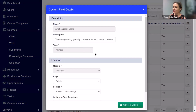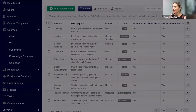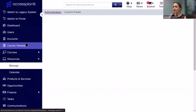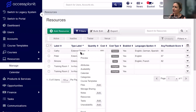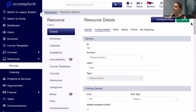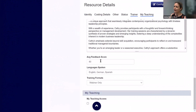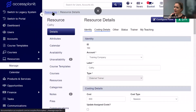So good name, description, it's in the resource module on the details page in the trainer section. So if I head over to resources now, collapsed, and I edit any one of those 3 trainers, I'll be able to see that average feedback score. So that's where the custom fields will live. And then, of course, you can include them in your data grids as well.